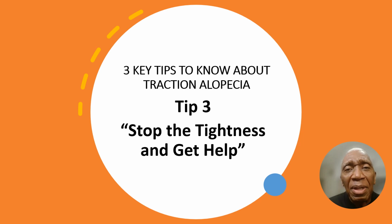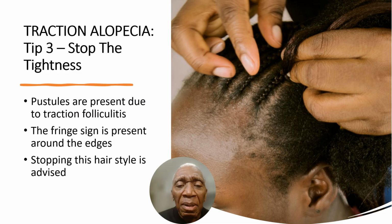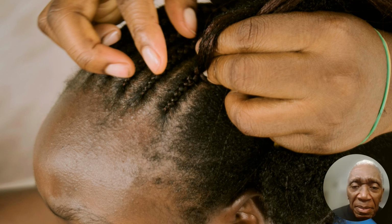Tip 3, stop the tightness and get help. Pustules are present. The fringe sign is beginning to appear. The hairstyle should be changed, but it hasn't. Continuing to do the same hairstyle when the fringe sign and the pustules are present will only lead to more worsening of the hair loss.